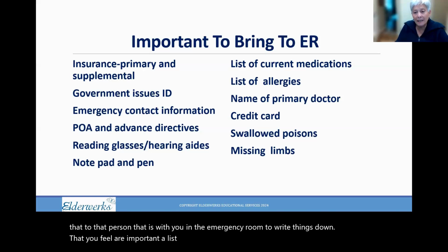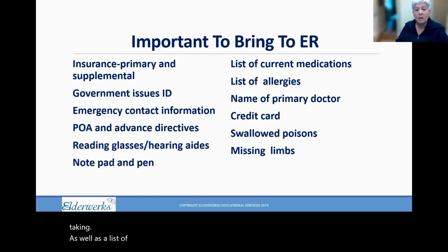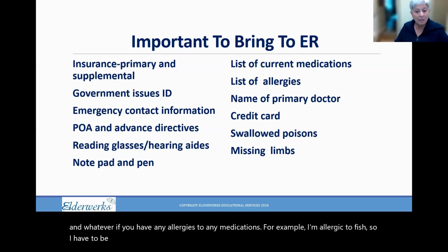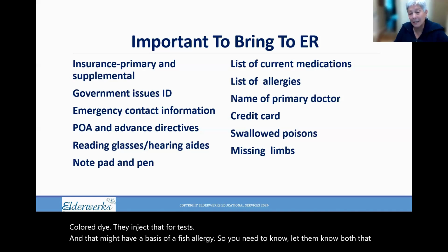A list of your current medications. Please don't bring all your expired medications. All you're going to bring is the medications that you are currently taking, as well as a list of allergies. You want to let them know whatever food allergies you have, and if you have any allergies to any medications. For example, I'm allergic to fish. So I have to be careful with Betadine because there are elements of fish products in Betadine. So sometimes they use colored dye. They inject that for tests, and that might have a basis of a fish allergy. So you need to let them know both that food and medication allergy.